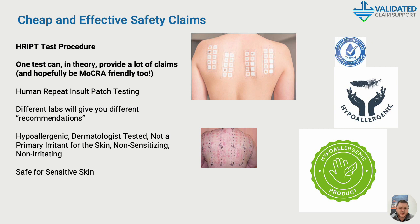There's a lot of recommendations you'll get for safety here. The most common claims from the repeat insult patch testing are listed right here, and different labs will tell you different things. I'll tell you that HRIPT has and is used to make all of these claims with different modifications. So you got hypoallergenic, dermatologist tested, not a primary irritant, non-sensitizing, non-irritating, and safe for sensitive skin. Down here, you have the nightmare situation where an individual has what I would consider to be way too many products on their back, and they have a ton of very severe erythemal reactions. Usually best practice in industry is not to test more than 30 or 40 products at a time, as you could see here in the top image.